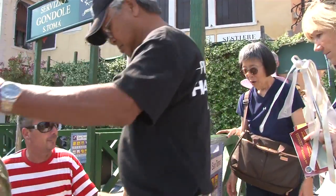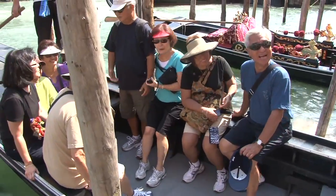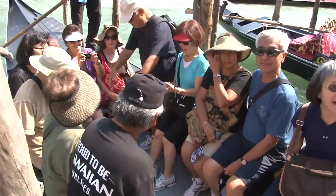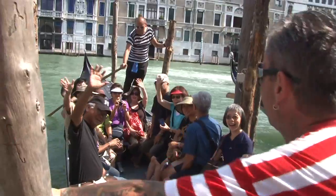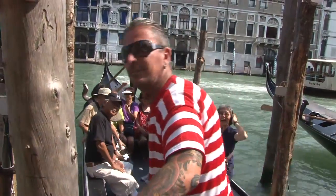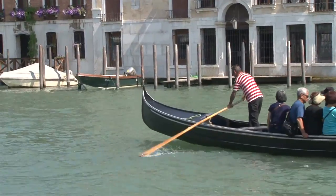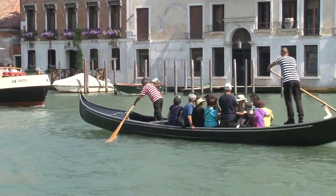And now here's a novelty, most unusual way to travel. We're going across the Grand Canal in a traghetto. It's like a gondola, but a little bit bigger. It's basically a ferry for a short ride. It just costs 50 euro cents. That's about 65 cents to cross the Grand Canal in this traghetto. You can do it sitting or standing.